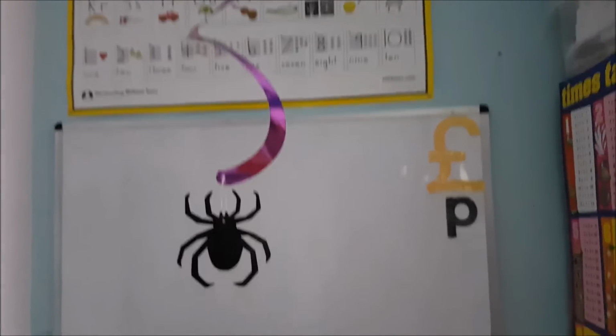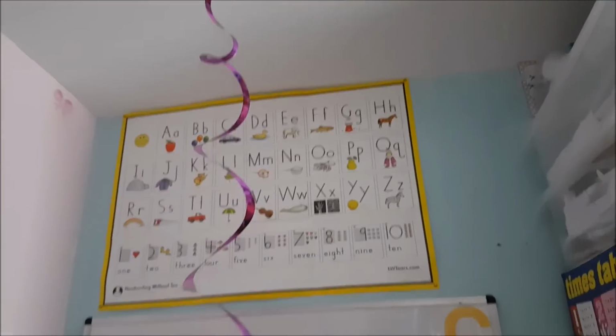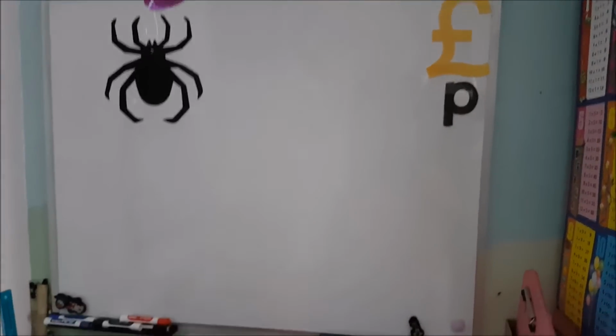We've got a Halloween decoration because it's Halloween coming up soon, and my daughter's so excited to decorate. We have our handwriting without tears chart. We've had that for years. I still keep that. And then we have our whiteboard, which is one of my favourite things. We use it all the time for different activities.